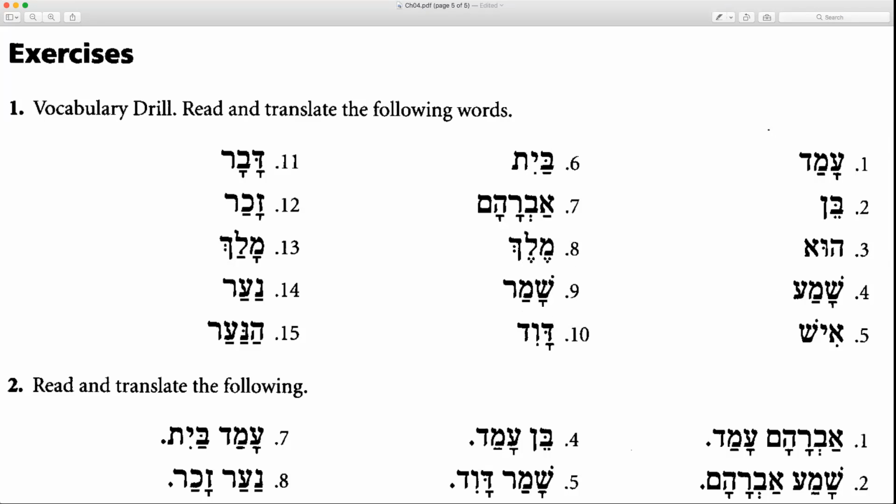No, that's Shema. Shema is he heard. Shamar is he, it's like a soldier. What does a soldier do? Guarded, right. Shamar. He guarded. Ahava, number 10. David. And that's, of course, David. That's too easy. So why don't you do number 11 too?